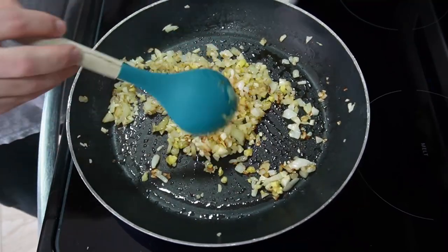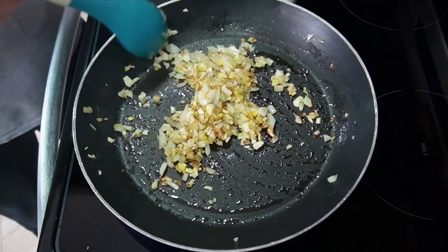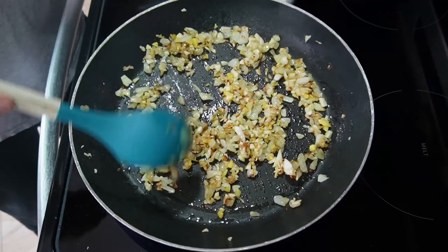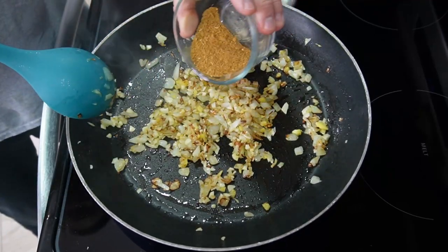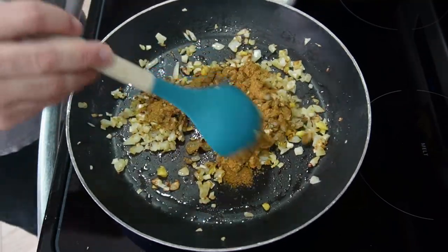It's about to get real smelly in here because the next thing we're gonna do, guys, is add that blend of spices that we made. In maybe 10 more seconds. Okay, let's add it. So this is our spice blend we made earlier. All those random spices, you know, the spice world. We're gonna mix that up for 30 more seconds.